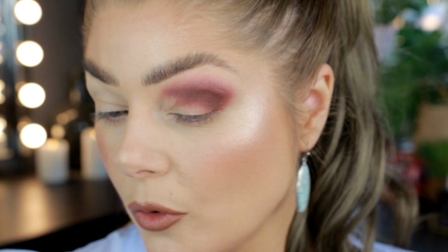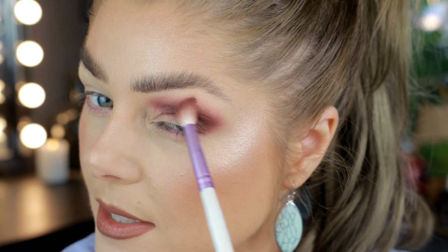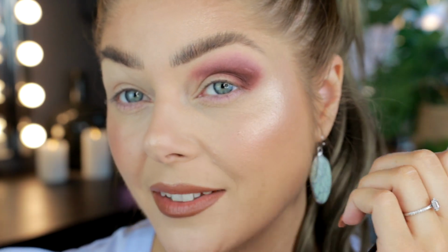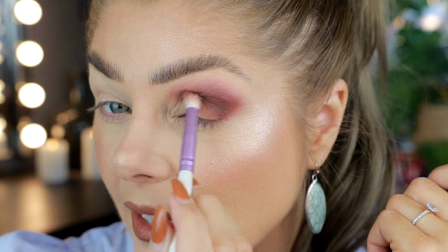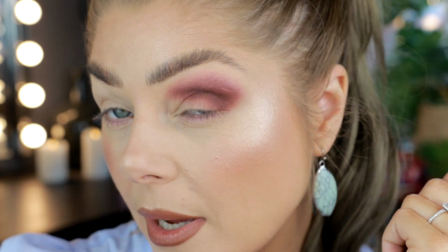Okay, I've gone back and forth a couple of times. I feel like this is a pretty decent blend and very dramatic. I'm gonna do the same on the other eye, and then I'm gonna deepen up even more. But I will say that it's very deep just with this first shade. Very deep. And I like that. I like when shades are pigmented and the color that they are in the pan.